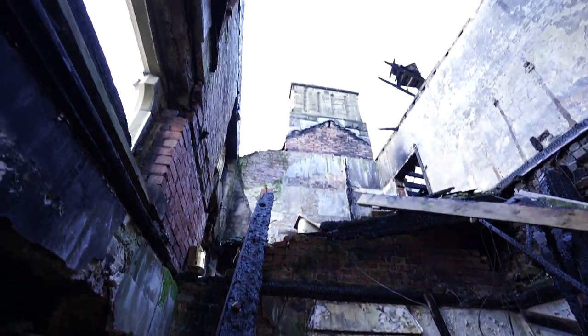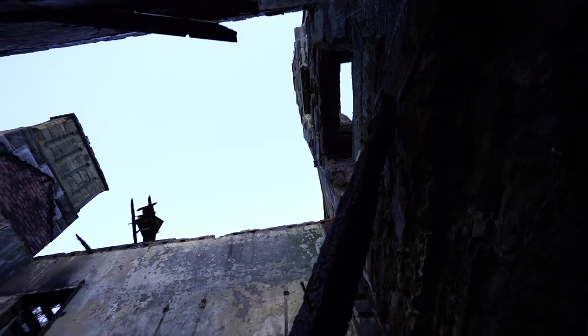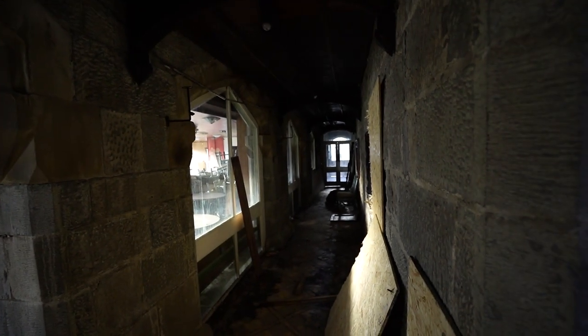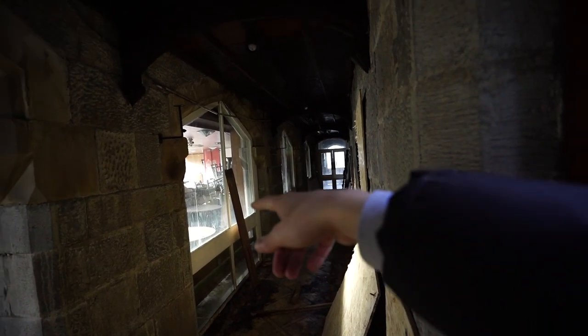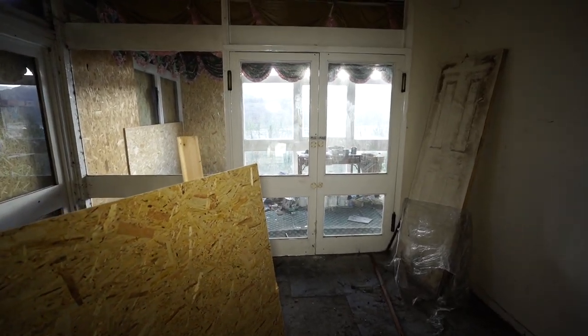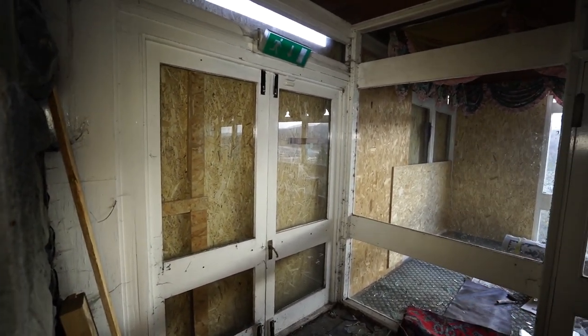Look at those chimneys. So that's the front of the mansion. That's where you would have come into the hotel, I guess. Look, there's some... I wonder if we can get in any of them. So, look, that's where it was boarded. Come up the spiral stairs there.